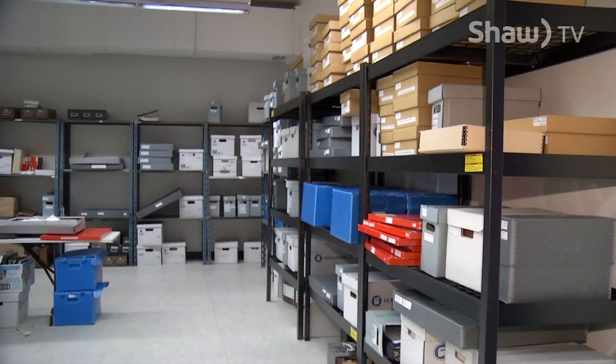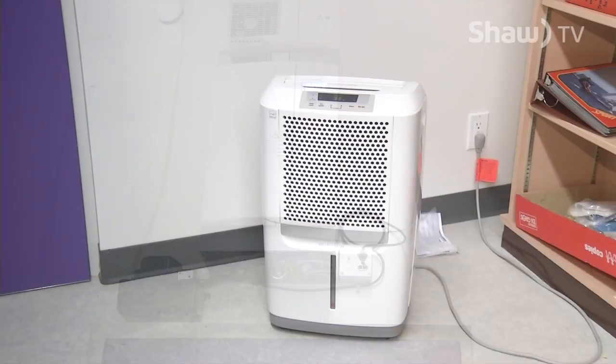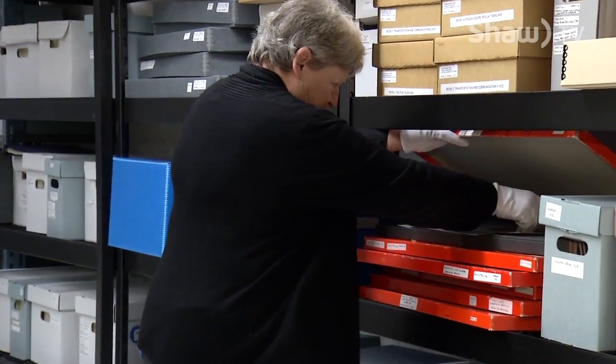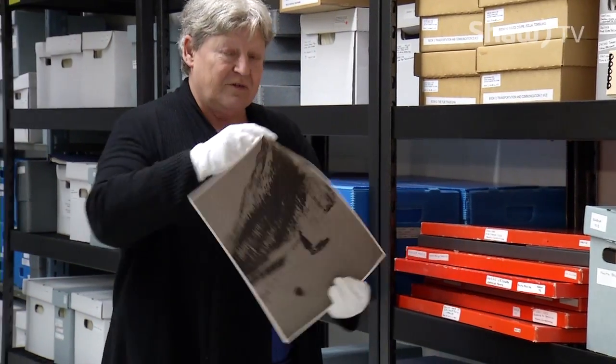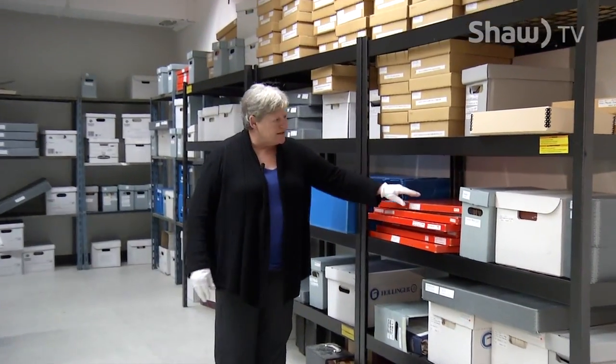Yeah, it's fun. Most archival items are stored in a large vault that is climate controlled and kept at the perfect temperature for preservation. Many of the items here cannot be touched by human hands, and gloves must be worn, while some of the other items are so fragile that they cannot be handled at all.